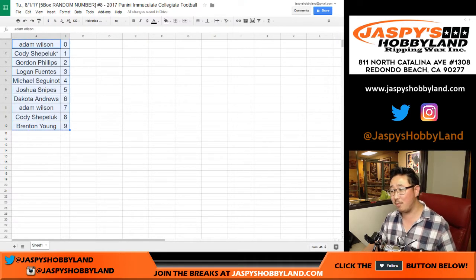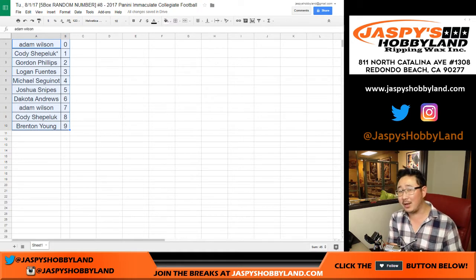Is the tote worth more than the sticker book from months ago? Oh, by far. I mean, we're talking about a $1,700 tote, Justin Bible. That's what we're talking about.